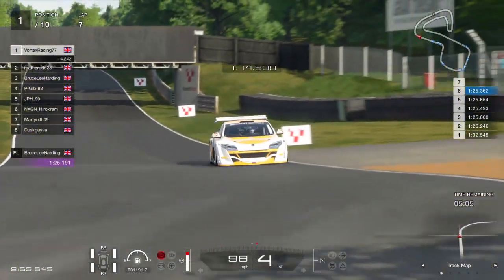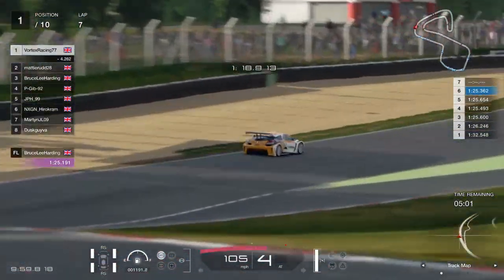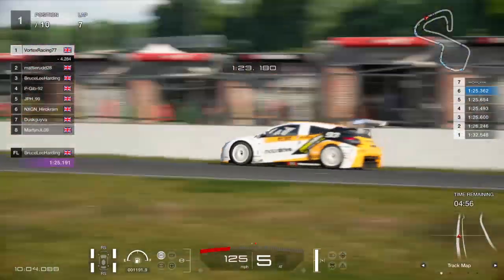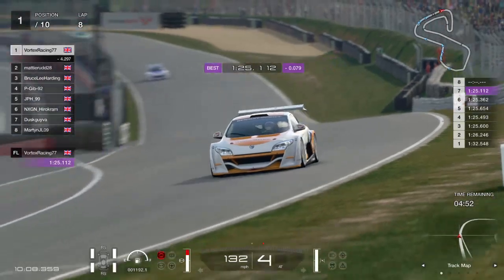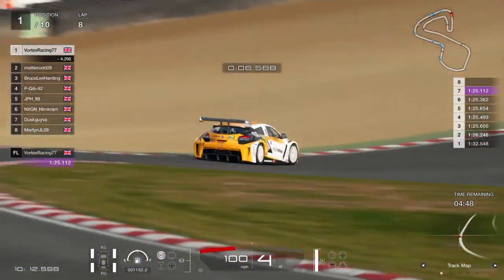Vortex Racing though has had, he won't be aware of any of all this. In the lead, currently running his own race in the number 93. Just needs to keep his pace consistent. Don't go too slowly. You obviously want to protect that lead, but a new fastest lap of the race. He's pushing as hard as he can.